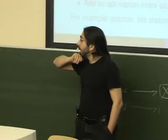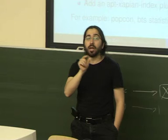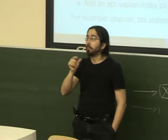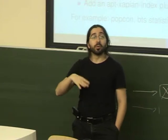Which kind of sounds like apt could support sources that don't start with deb, but could have other sources for apt, and then apt-get update will pull them into the system.